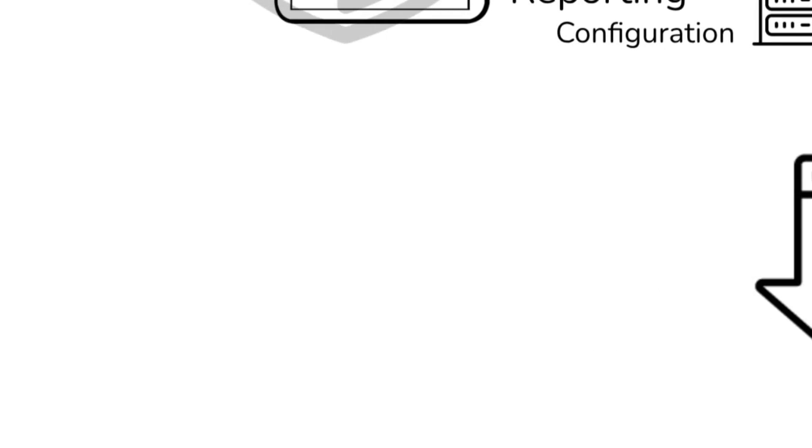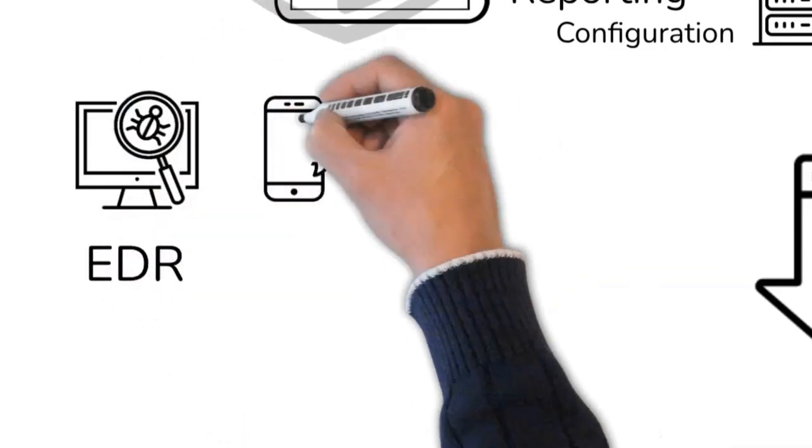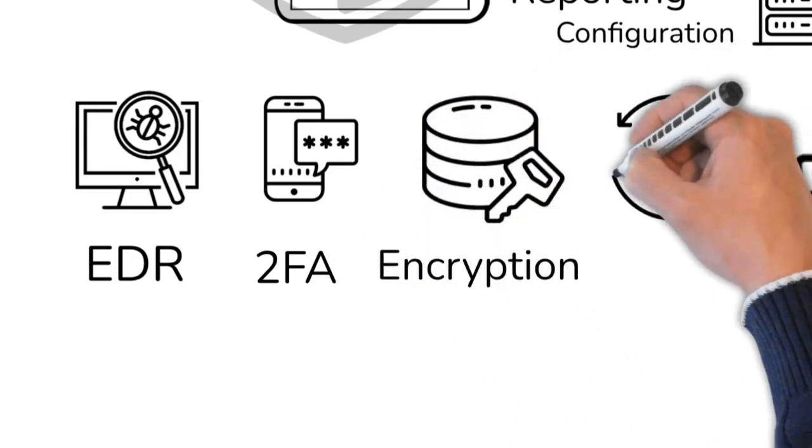In addition to endpoint security, ESET offers a complete best-in-class security portfolio that includes endpoint detection and response, two-factor authentication, various encryption options, and data loss prevention.